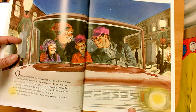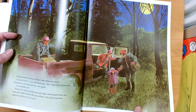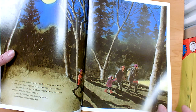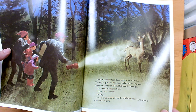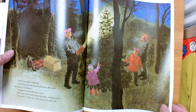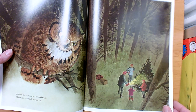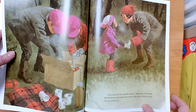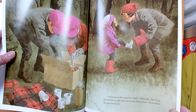The family all got into the truck. They got out at Luke's forest. They went for a walk in the woods. They saw a deer. They found a special tree that they liked. It was so quiet. They could hear the owl. Nina's boots keep falling off. They got out the popcorn chain.